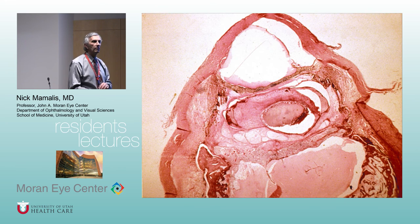And yes? So the difference between that and phacotoxic, is it a similar kind of reaction? It's a similar reaction, but phacotoxic is actually due to the cortex itself causing inflammation. It's not granulomatous and it's not antigenic induced, but it's the same idea.